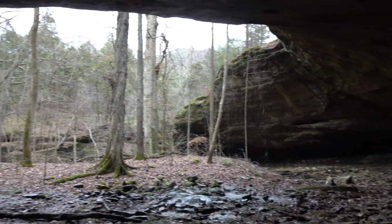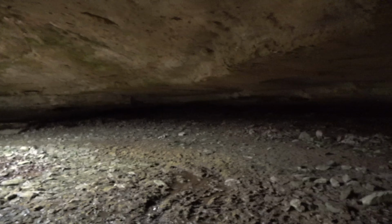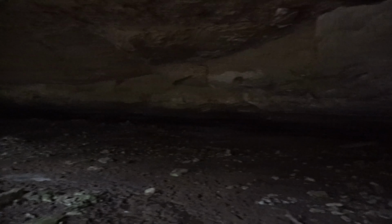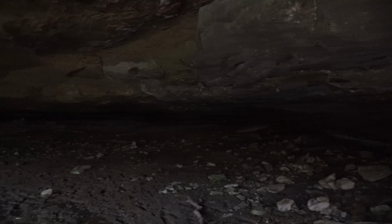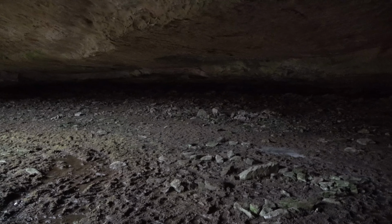Such a huge shelter. Cool shelter. Had a dream about bears last night, so hoping no surprise bears come out and get me. Probably not.